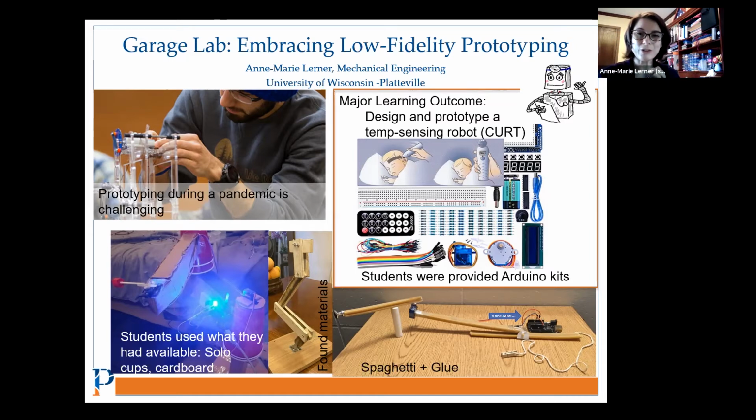You do need to show a student what a low fidelity prototype is, because otherwise they really do get concerned with what it is that you're really asking for.